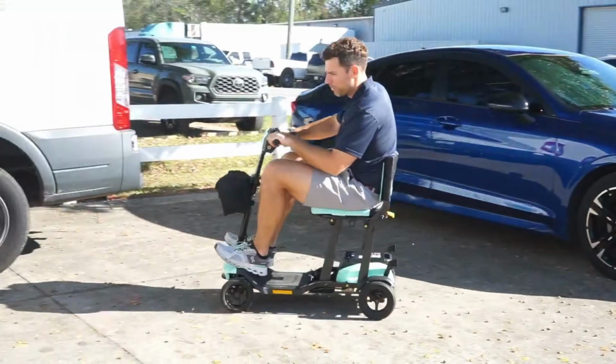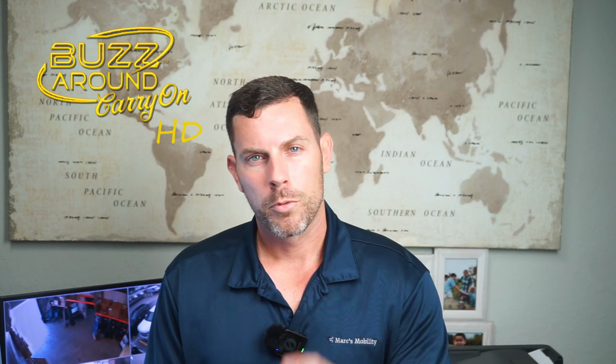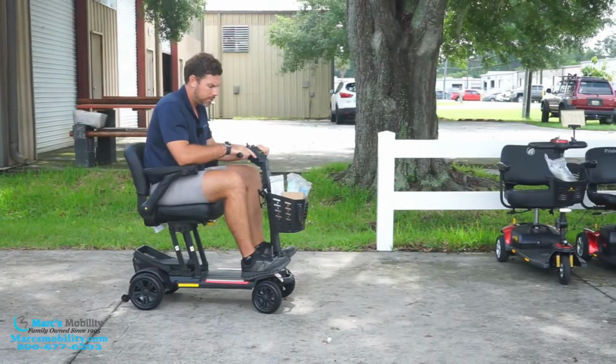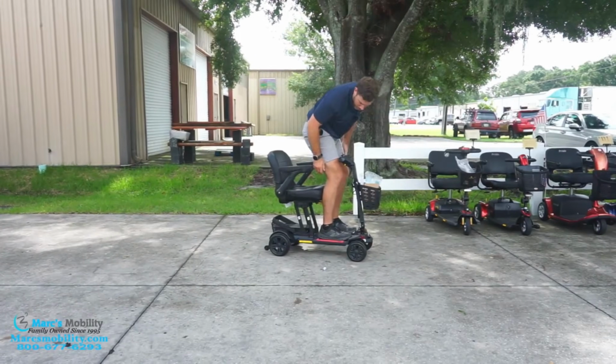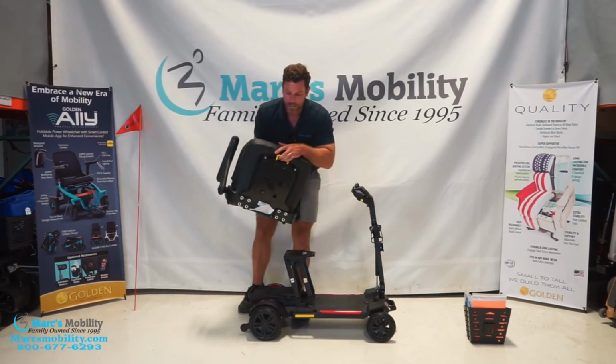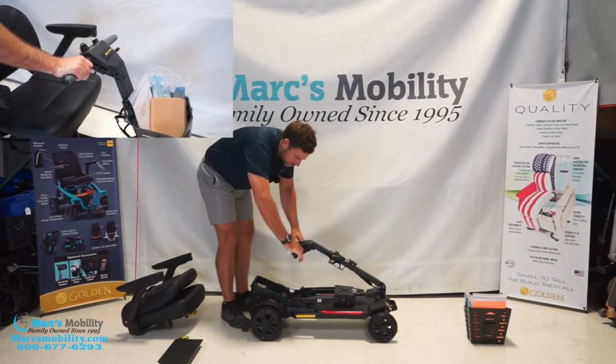Now there is another product that fits really well in this category as well of the folding portable type units. It is going to be the Carry-On HD by Golden Technologies. Now the reason why this is not my first mention is because this is more for that 300 to 400 pound weight capacity. The GoGo Super Portable only had a 300 pound capacity, but the downside to the Carry-On HD is it is a heavier unit in that 70 pound range.